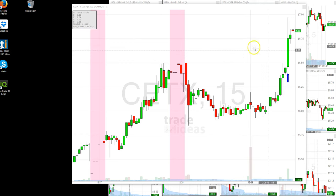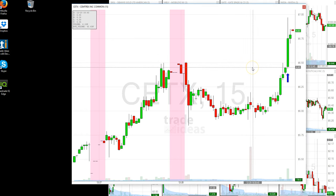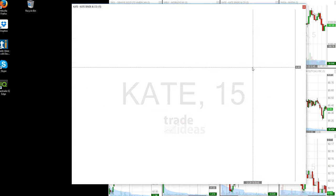It may not be, but I did go up on the daily and I looked back quite a bit. I didn't see any resistance, so I'm definitely keeping an eye on this one if it breaks over 7. And the other one that was exciting in the room was Kate.